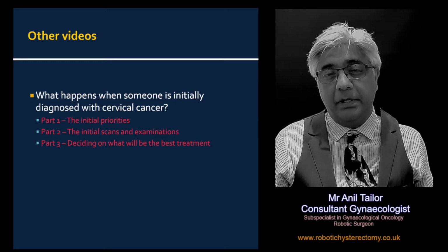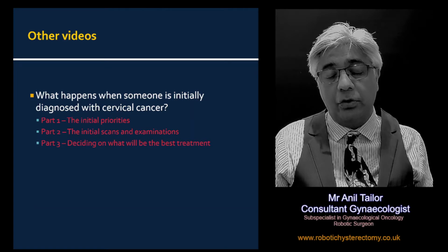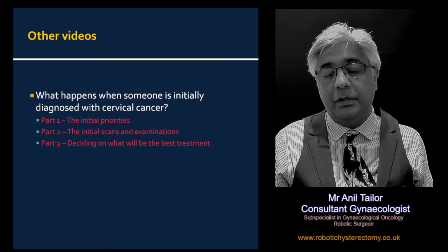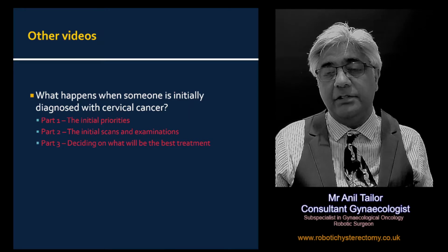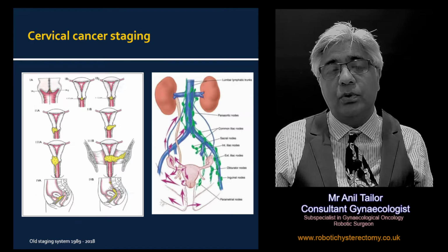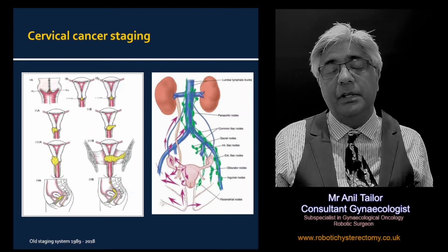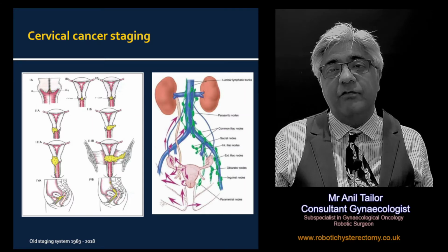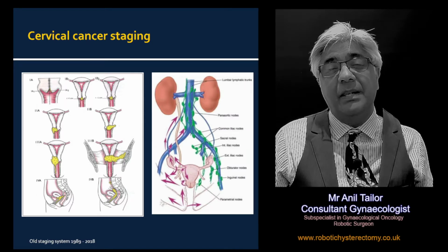The third part that I will be producing will be concentrating on how we use that information, the staging information, to then decide what treatment is best for the patient. So now, in the previous video, I talked about how cervical cancer staging takes place. But what I did not discuss in that video is the importance of the lymph glands.